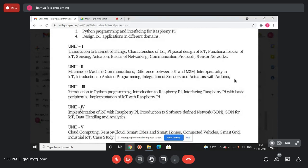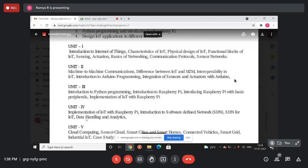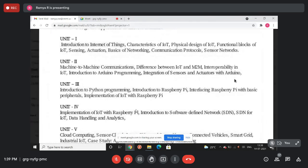Okay, so when the question on integration of sensors and actuators comes, two types of questions may come here. Integration in the implementation of IoT with the Raspberry Pi: if you look at the fourth module, we have the implementation of IoT with the Raspberry Pi. Here is the auto cooling system example. I told you how to develop the auto cooling system. That is just an implementation of IoT.